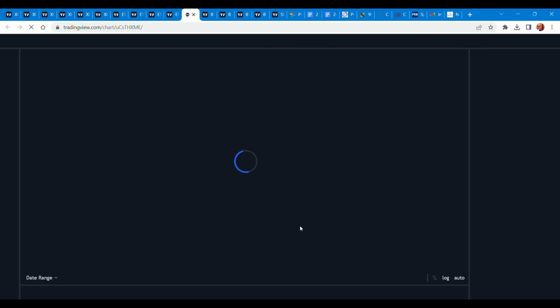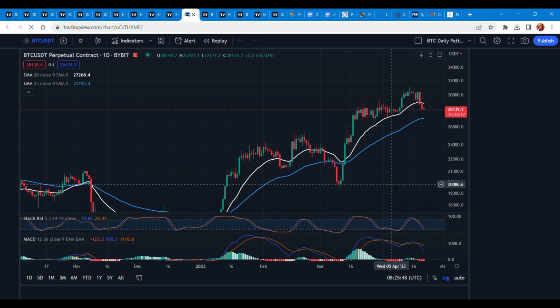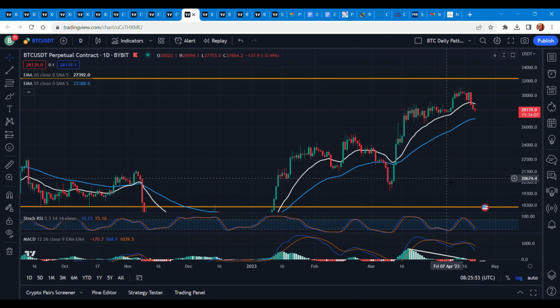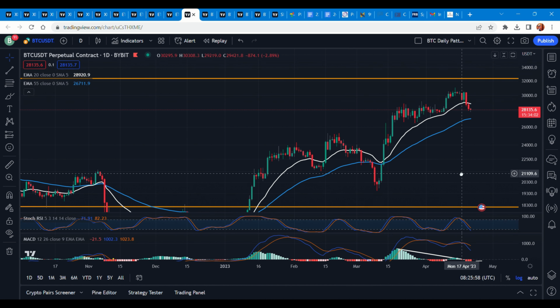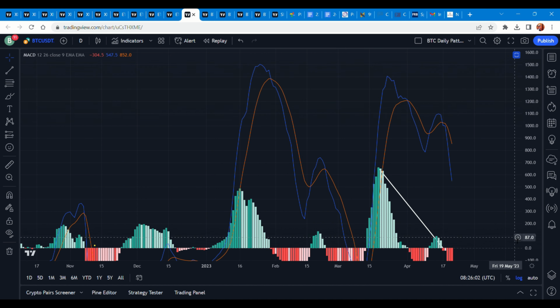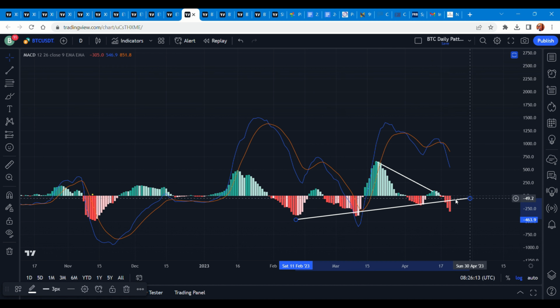Now, the other coin is BTC. So on the daily time frame, we have BTC closing below the 20 MA, which is the same for ETH as well. I forgot to mention, but yeah, we are below the 20. We have the daily stochastic, we have the daily MACD. Now, I'll show you something. You see on the daily MACD, the way the sellers are getting more here.